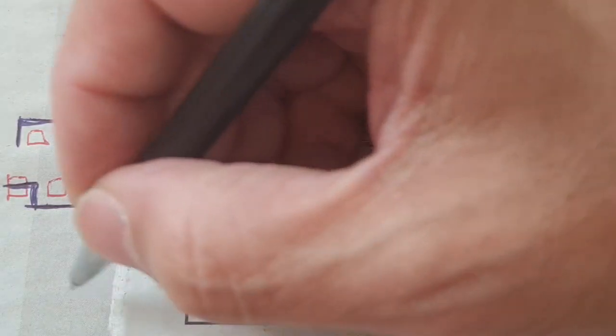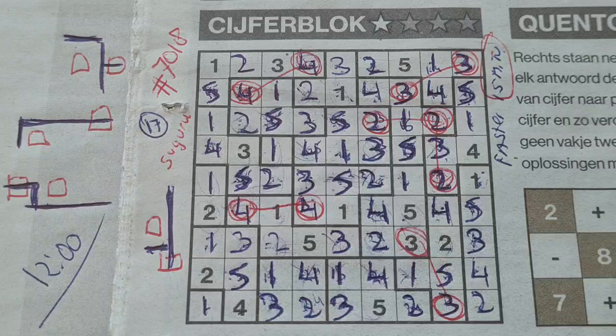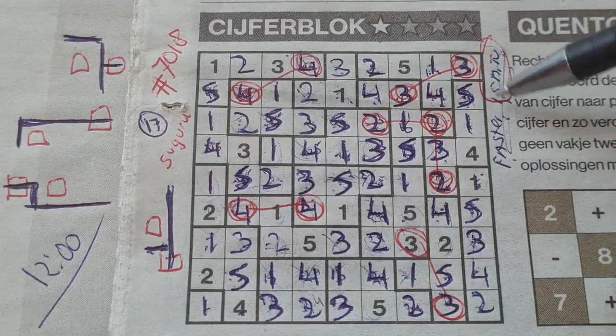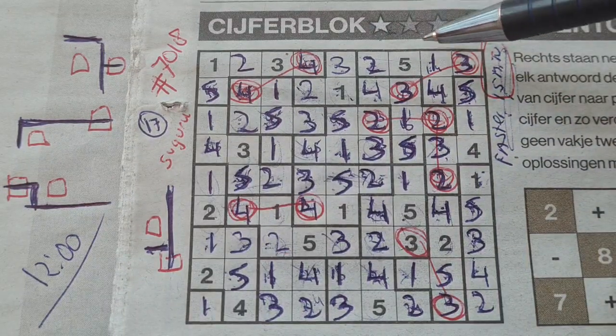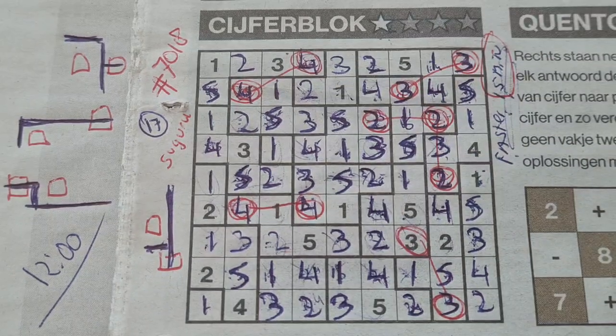Finished in 12 minutes. Well, we solved it again, faster than 50 minutes. Told you it should be a 1-star or 0-star puzzle. And I like this one. Yes, I really do think so.